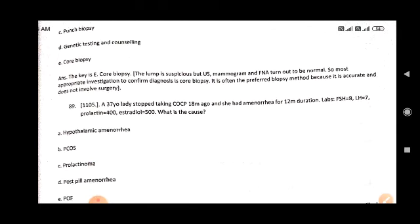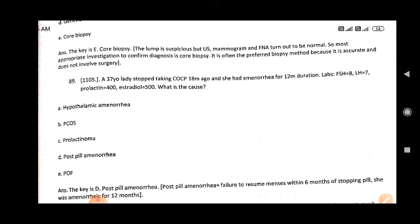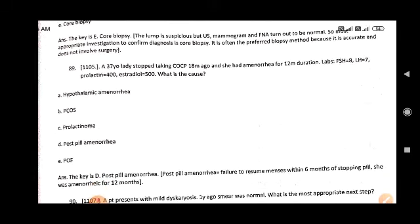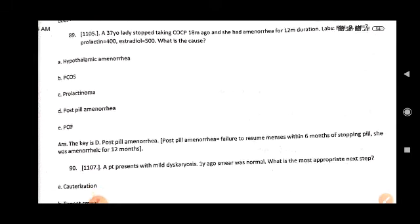Okay. A 37-year-old lady stopped taking COCP 18 months ago and she had amenorrhea of 12 months duration. FSH 8, LH 7, prolactin 400, estradiol 500. What is the cause? The cause here is post-pill amenorrhea. Post-pill amenorrhea is failure to resume menses within 6 months of stopping pills. She was amenorrheic for 12 months.